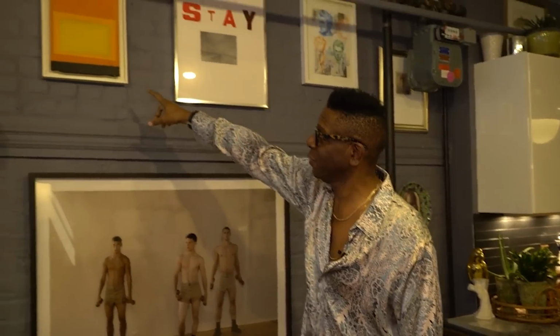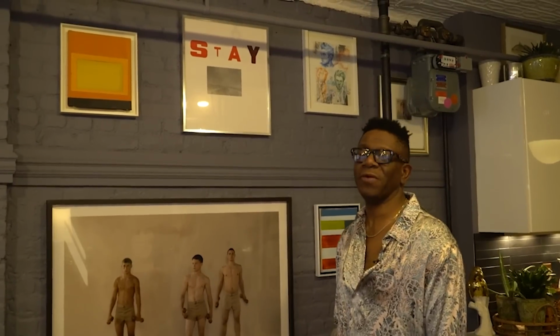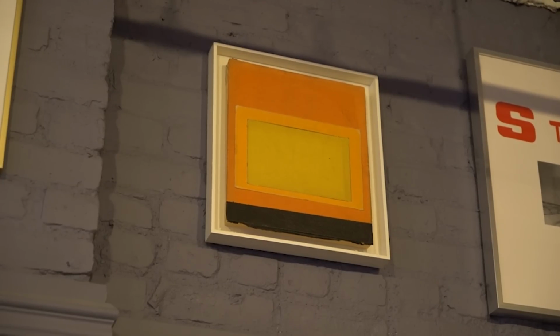This I got at Housing Works, really cheap. Housing Works is amazing. These two paintings were a set for like $45, and I was like, this looks like real art. It is real art. And so it's one of my favorites now.